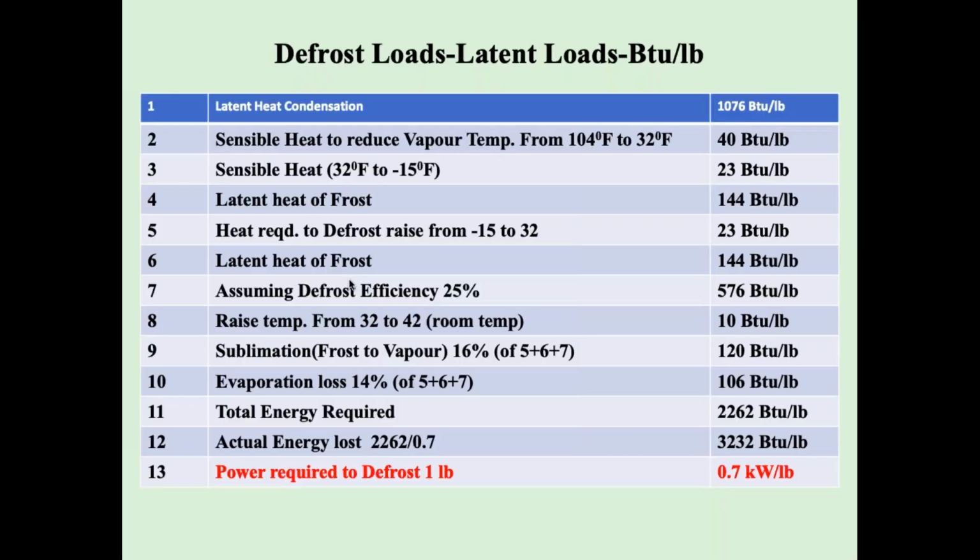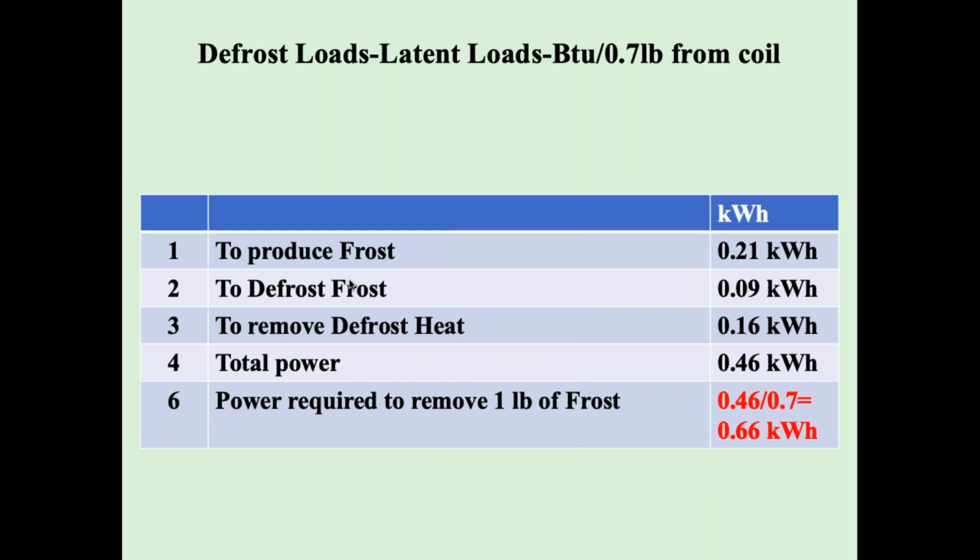This is the defrost load calculation, how much energy you spend in forming 1 pound of ice, nearly 0.7 kilowatt. I will not read all the points. This will be available to you in my presentation. So 0.66 kilowatt-hour is the power required to remove 1 pound of frost or ice. So you can measure the quantity of ice, measure the condensate water, and you will find how much energy you are wasting in ice generation.